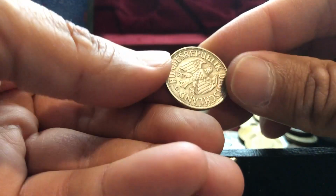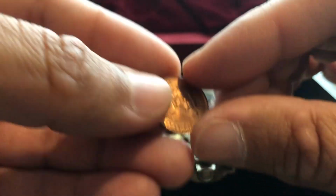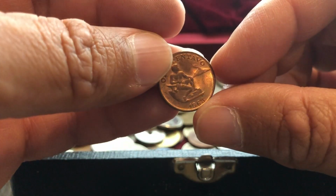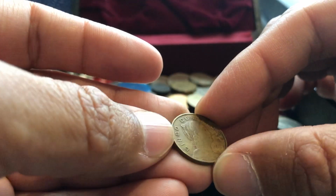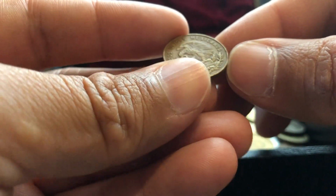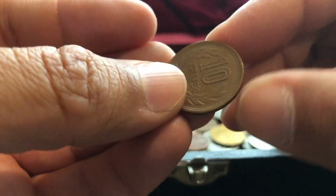One Deutschmark. Quite a number of those. Filipino money, Bank of the Philippines. 1963, 1 centavo. Of course, that was a Spanish colony. 75 centavos. Mexico, right? Yes, of course. The eagle and the snake. Been down there quite a few times. Okay, 10 something in China.